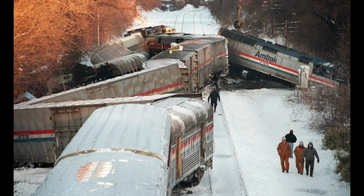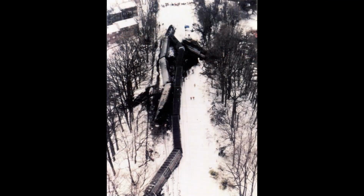It was Amtrak's third deadliest rail disaster in the span of 11 years. This is the story of the 1996 Maryland Amtrak collision.